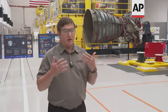The ones behind me, they are going to be part of the Artemis I core stage booster engines, and we assemble those engines at this facility. We take them out to the test stand with NASA, we test them, we flight certify them, and then they come back from the test stand back to this facility. We do final checkouts, and then we'll take them and ship them over to our customer at Michoud, right outside of New Orleans.